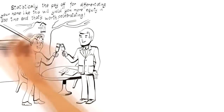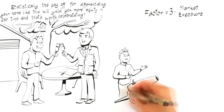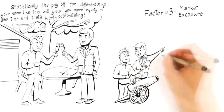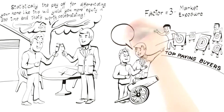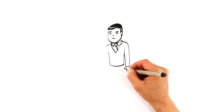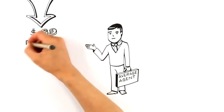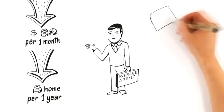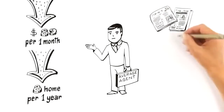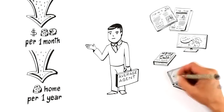Once your home has been differentiated to target top-paying buyers like a loaded cannonball, it's ready to fire. But this next factor ensures when you launch your home onto the market, it's aimed at the right target. This requires you to be especially careful when selecting a professional. Here's why. Exposing your home to the market requires marketing. Research shows that the average agent only spends $89 a month on marketing and only sells an average of 8 homes per year. On the other side, top agents will tout their large budgets for newspaper, TV, home magazines, and a list of hundreds of websites where they advertise.